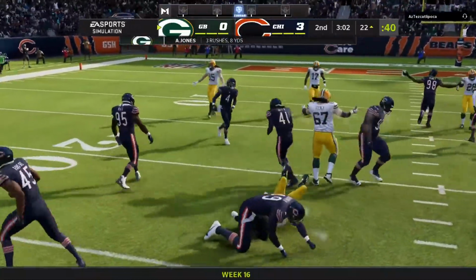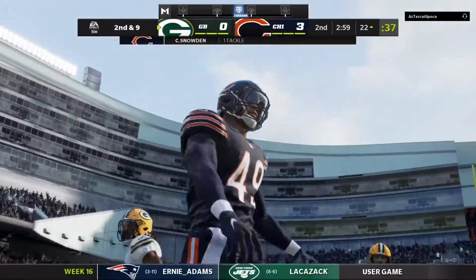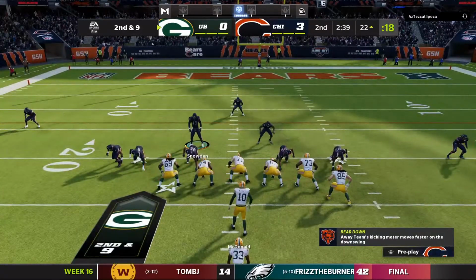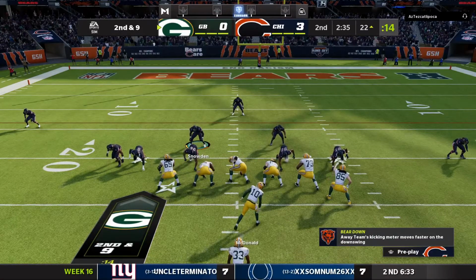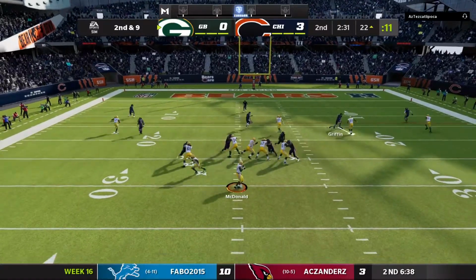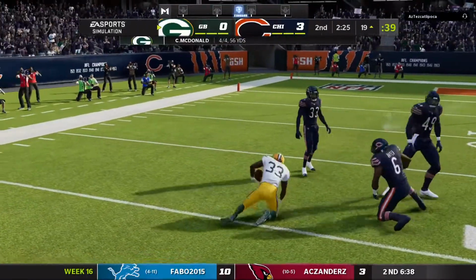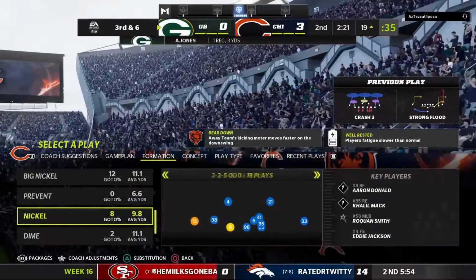And he'll do a nice job here just to fight his way back to the line of scrimmage. No gain on the play there. 2nd down. Throwing is McDonald. This one swung out here to Jones. And he's taken down after a gain of 3 as they move it from the 22 to the 19.